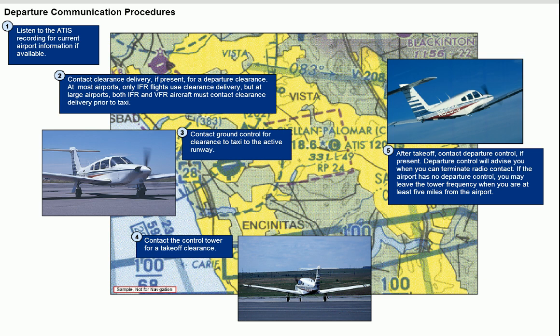Departure control, Piper 8252 Sierra, climbing through 1,600 for 2,500. Piper 8252 Sierra, SoCal departure, radar contact, report reaching 2,500.